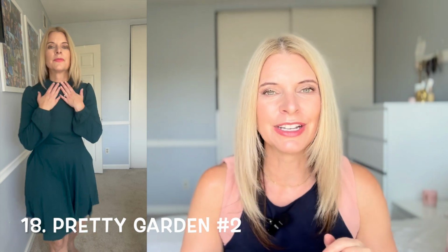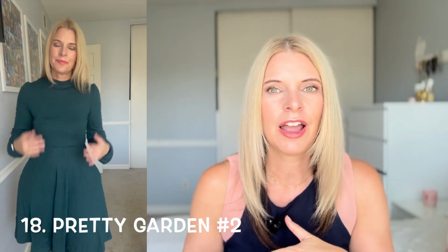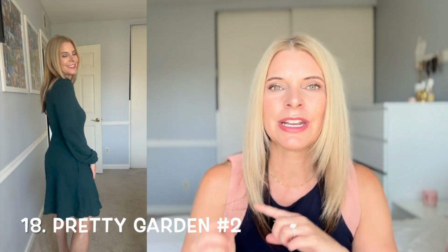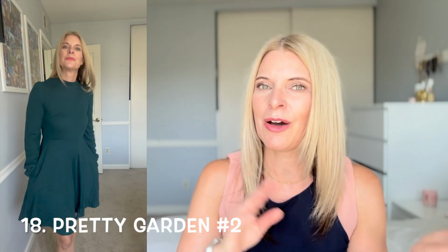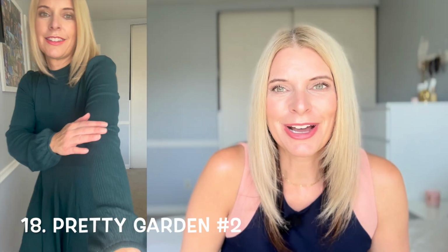So I feel like that's a little bit misleading from the photos and the description and what I actually got. I don't mind a mock neck, but it's interesting that that's not how it was really shown. It does have pockets, which, you know, I love a pocket.